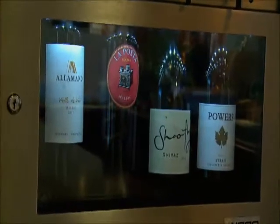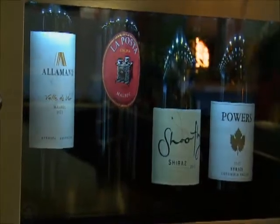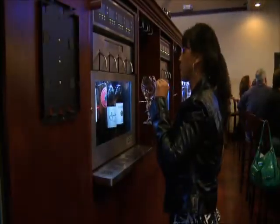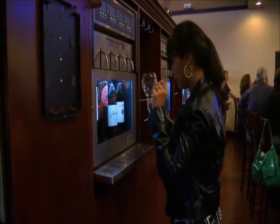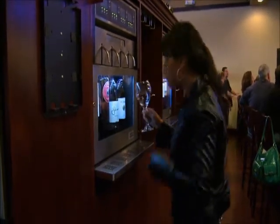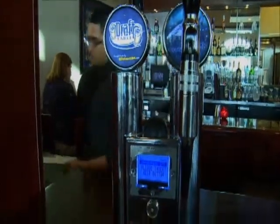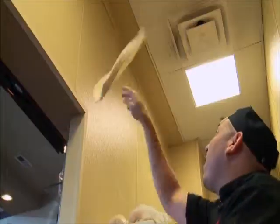Our self-service wine station is a 24-bottle wine station. We usually carry 12 reds and 12 whites, and we carry only restaurant quality wines. It allows our customers to try wines that they may not normally be able to get. And our beers, we carry anywhere from 12 to 16 draft beers.